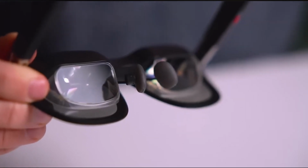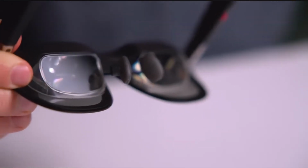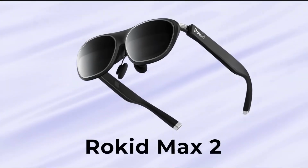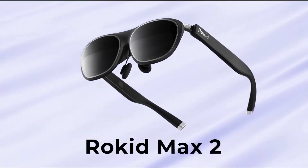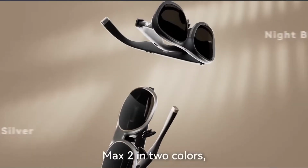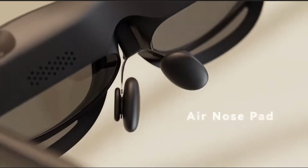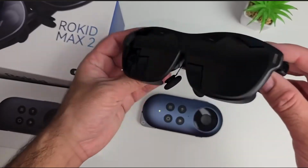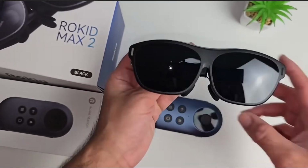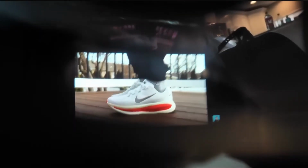Where X-Real tries to be a hybrid between entertainment and productivity, Rokid narrows its focus with the Max 2s and goes all in on pure immersive entertainment. These glasses are unapologetically built for one thing: making content look as good as possible wherever you are. Rokid isn't trying to replace your laptop or become your virtual assistant. These glasses are laser focused on delivering a cinematic, high-quality visual experience. Movies, games, streaming, this is your personal theater that fits in a glasses case.